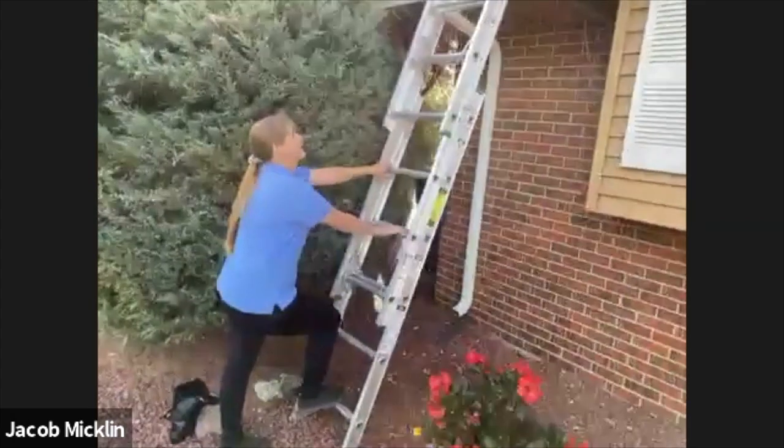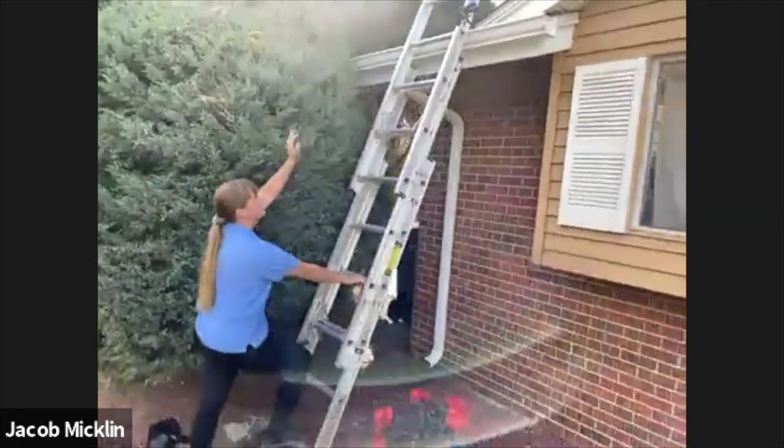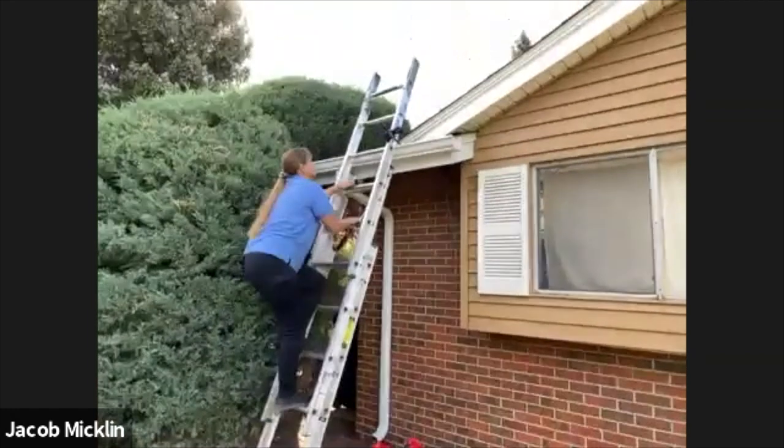Okay, I've got my ladder already set up. 3 is the magic number. Make sure you have 3 rungs above the roof surface so it's most safe. Okay, here we go.